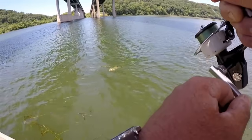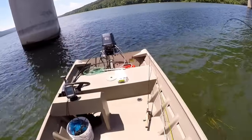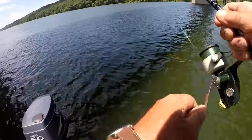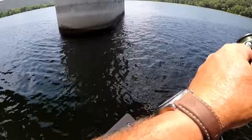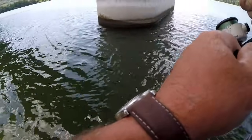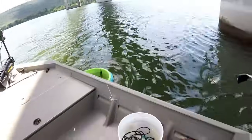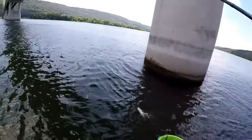Now this is a lot of fun right here. This is something that anybody can get out here and do. Learn to throw a cast net, catch your own bait. Now this is what I like. I might even net that fish right there. He ain't no giant, but he's a good Tennessee River largemouth. Fish like that is worth fishing for. Well, they all are.